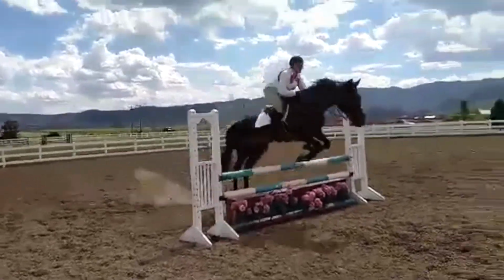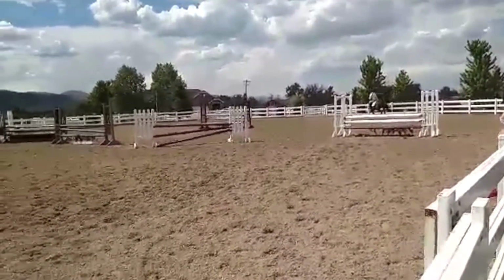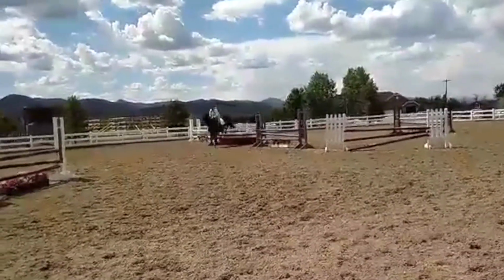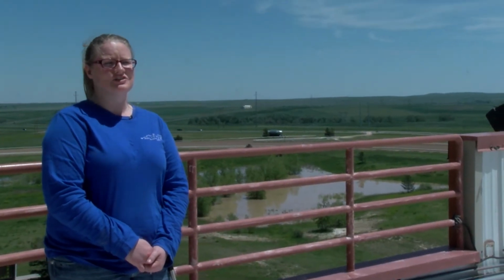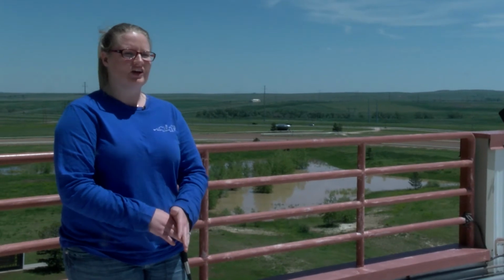Together, they ranked 6th in 2014 in the Colorado Hunter Jumper Association in the low training jumpers category, 3 feet 3 inches. In 2015, they are in the high training jumpers category, 3 feet 6 inches. It feels like you're flying. To me, there is no other feeling than being able to go to that jump and know and trust that your horse is going to go over it with you.